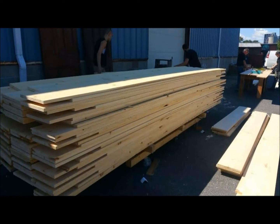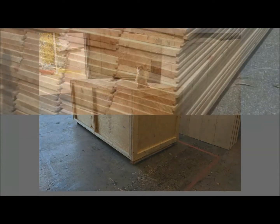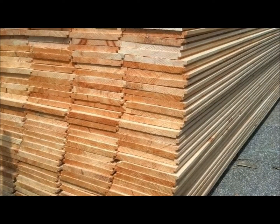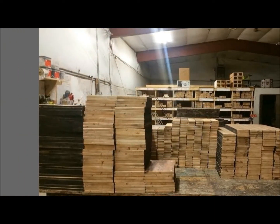We can crate and ship flooring to any other state. However, you will receive random lengths up to 7 feet long. Shipping charges range from $1 to $1.50 per square foot generally, but again depends on your exact location and the amount you order. Many people choose to come and pick up their flooring at our facility in upstate New York.